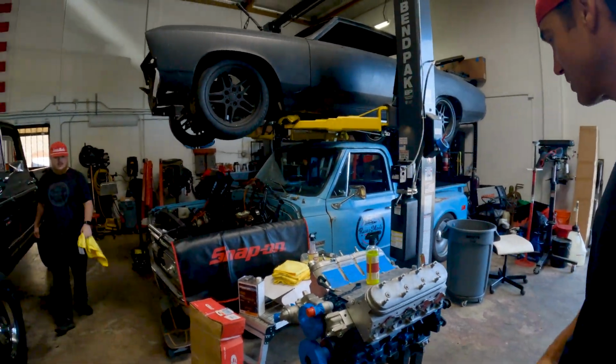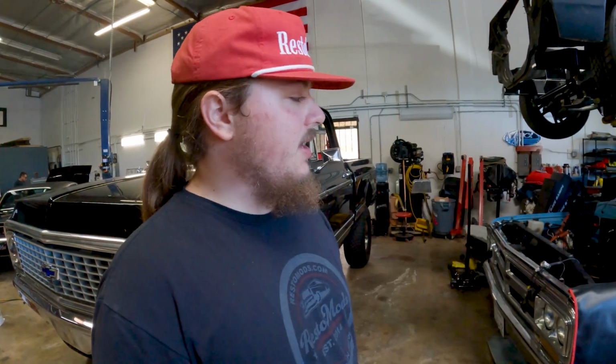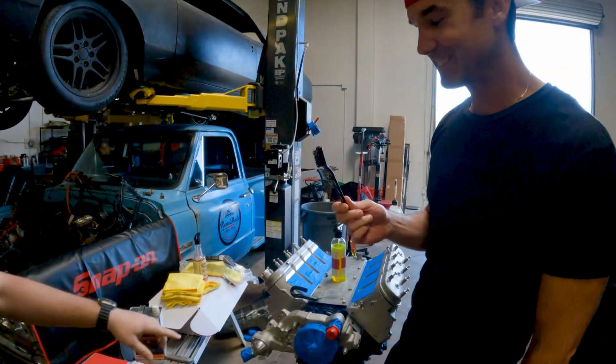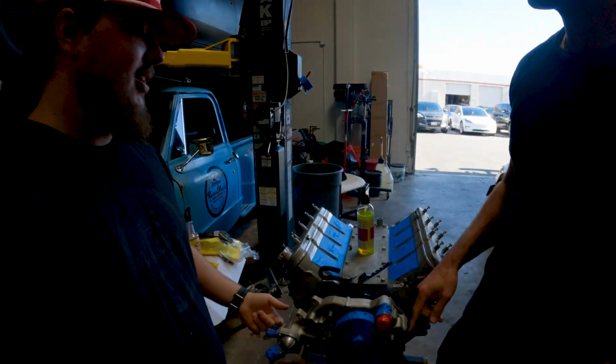Regan, what's going on with this 427? Right now, I'm just prepping it to get it ready to go in blue. So I'm replacing the valve covers now, just so they look a little better, and I'm going to clear coat all of that. Then from there, drop it in there, just get it actually ready. This toothbrush? When you get a surface like this, it's very porous. To get the dirt out of it, you use a brush.